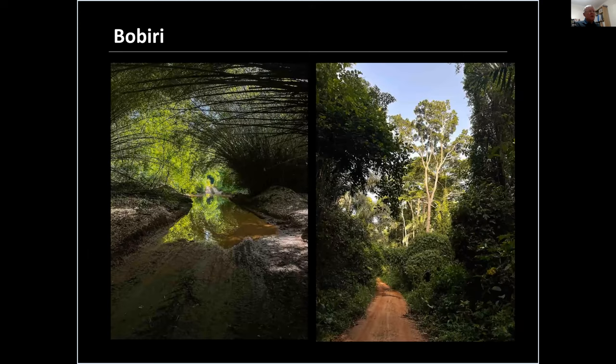Now this was Bobiri, the main butterfly sanctuary site. And at Bobiri, there's essentially one long sandy track that runs through. There are a few side paths, but most of our time was spent on this long track, just walking to and fro. And as you can see, there's a complete mix of bright sunshine to deep shade under the bamboo here or under trees later on. And the tracks are very sandy.